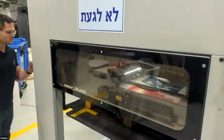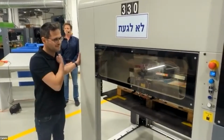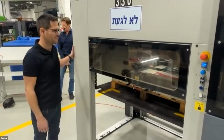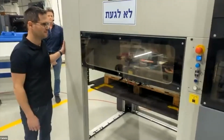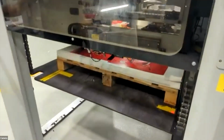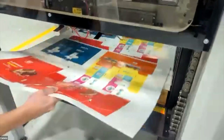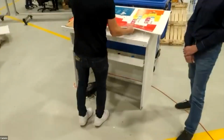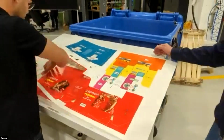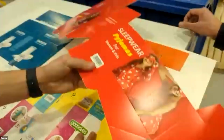Okay, we did an overview of the system. I think, Morris, we can stop this job and take a look at what we just produced. This job, as I mentioned before, is printed by Landa Digital Printing. It's a 14-point or 350 GSM SBS substrate. Let's take a closer look and zoom in, have a good shot where we can see the laser quality.